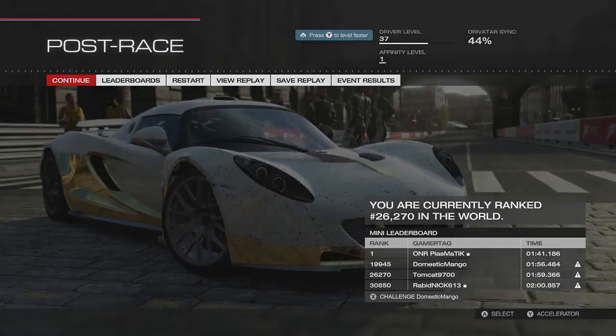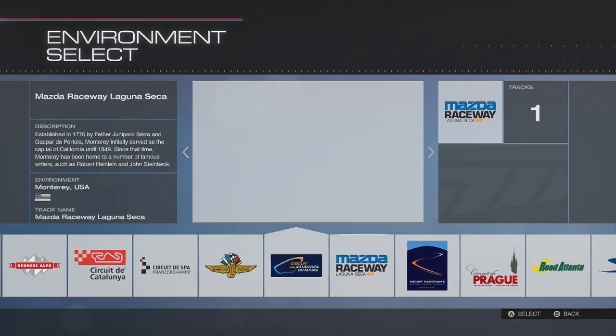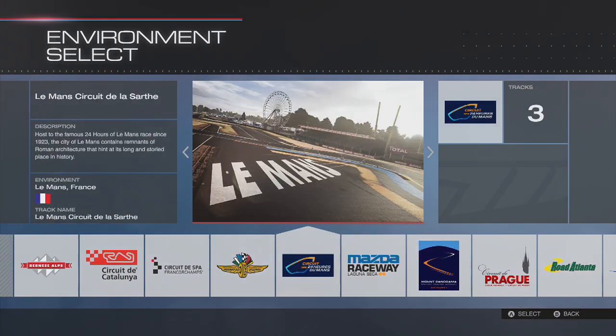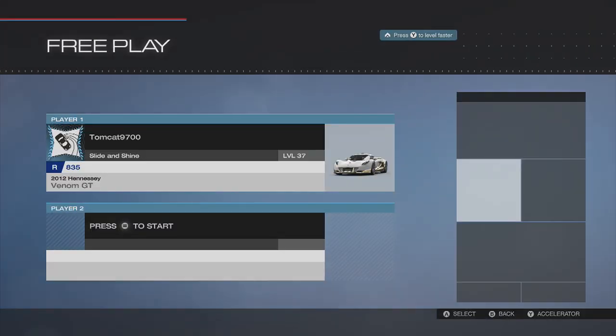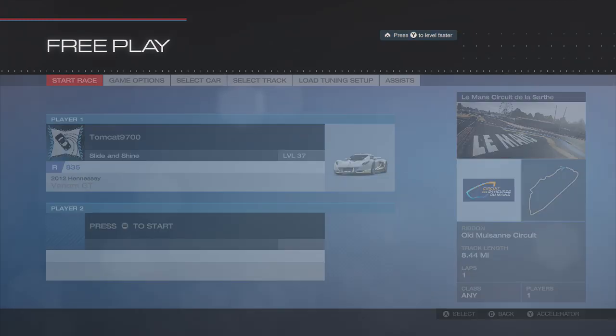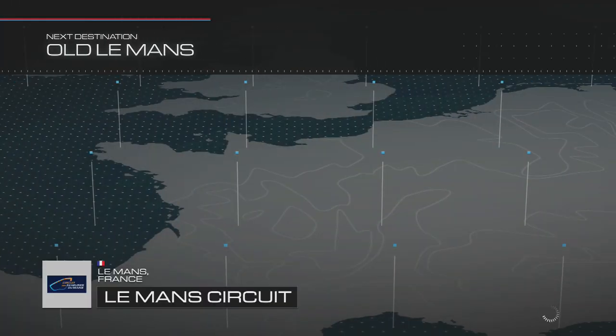Alright, let's go ahead and continue. As soon as the menu loads back up, we'll select Le Mans Circuit de la Sarthe. Shouldn't take that long to load up. Hint, hint, Forza. Alright, select track. And actually, there it is, Le Mans. And Old Mulsanne Circuit. And start it up. This is gonna be crazy, guys.